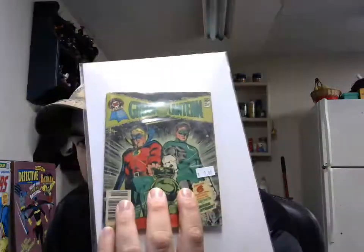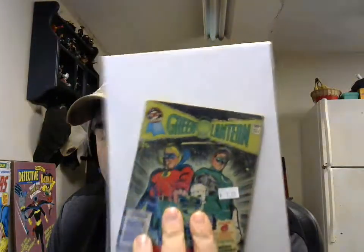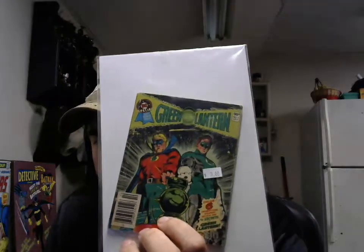Then we have another Green Lantern book. This one has an awesome cover. This one's more beat up, but I just had to get it because of the cover. I'm a sucker for Alan Scott, the original Earth 2 Green Lantern, so I love getting anything with him on the cover or whatever. It's just an awesome cover. I only paid $3 for it, so I'm not mad about that. And it has 6 stories inside of it, so that's pretty cool.